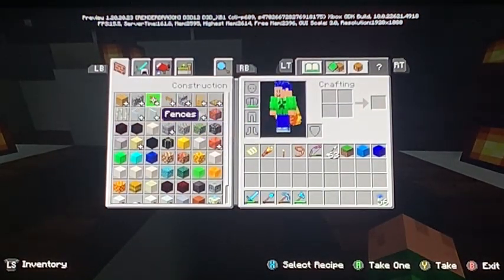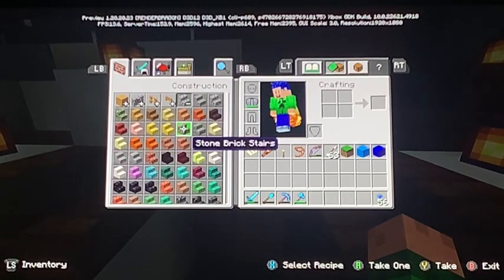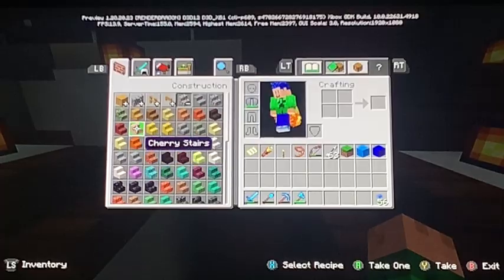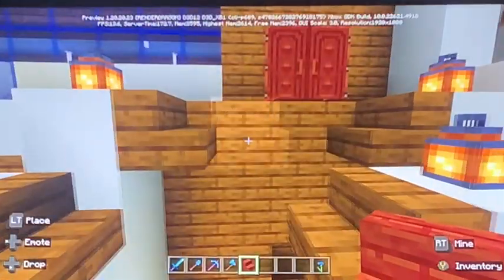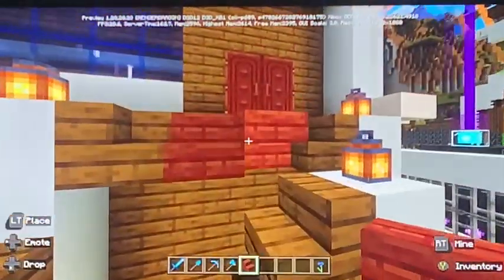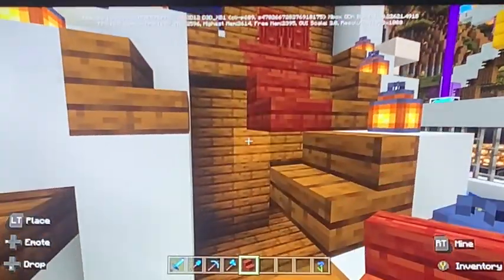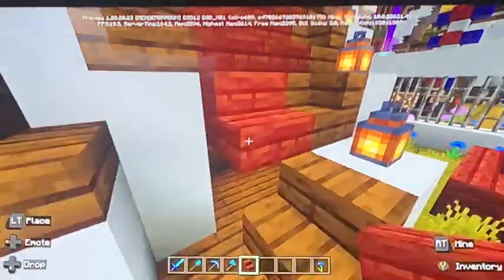So I'm going to add some mangrove stairs instead here, because I think that looks better. So if I get some mangrove stairs, you know, just, oh. God, this is going to take forever if I don't do this properly. Right, there we go. So if I just do that like that.